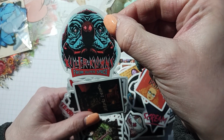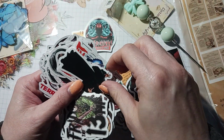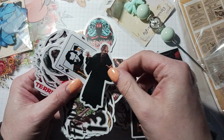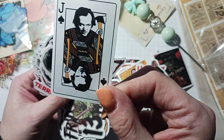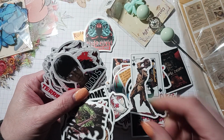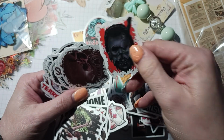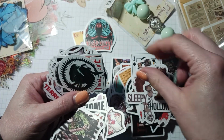Killer Clown. I might give these to Damien. We'll see if he wants them. Another Jeepers Creepers. Where's the one I was looking for? Hatchet. I don't know what that is. Insidious. That was really good. I should watch those again. I forget all the little details. Where is the one I wanted to show you?